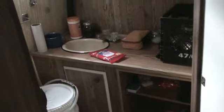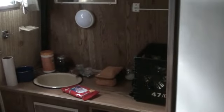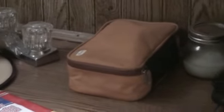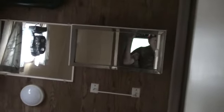But okay, so that's my bathroom. So there's a toilet. I got a bucket of water there, wash water. I've got some toiletries and whatnot, and my garbage, and my hygiene kit. Sorry, I'm a little shaky. I don't know what in the world's going on, guys, but yeah, my hygiene kit is there. Some coconut oil. I've got a mirror and a vanity.